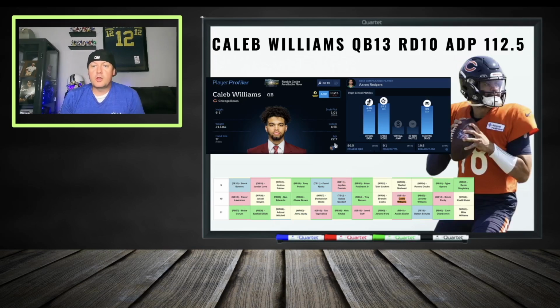Caleb Williams, QB 13, valued as a QB 2 in redraft right now. Dynasty 2 QB, values to the moon. Don't really need to talk about that. Looking good in training camp, looking like a veteran, making those off-platform throws, sidearm throws, looking good, very composed, and he has the weapons around him.